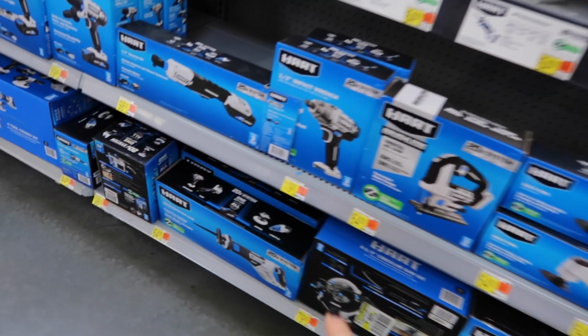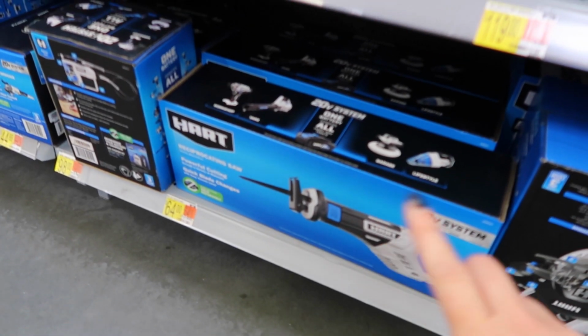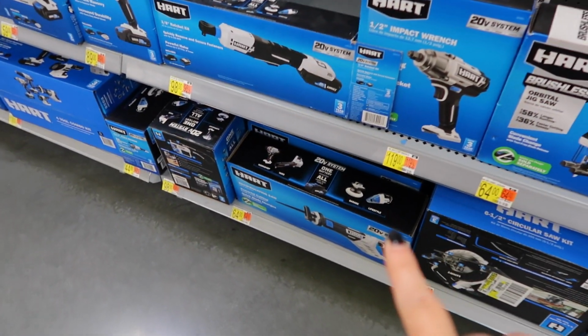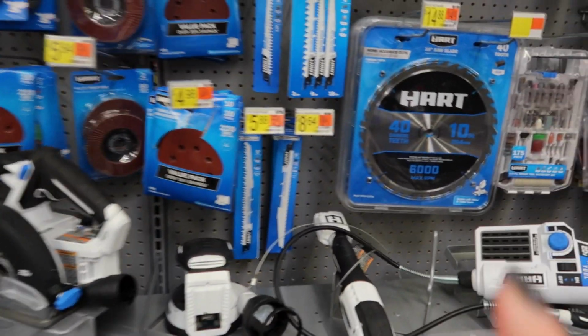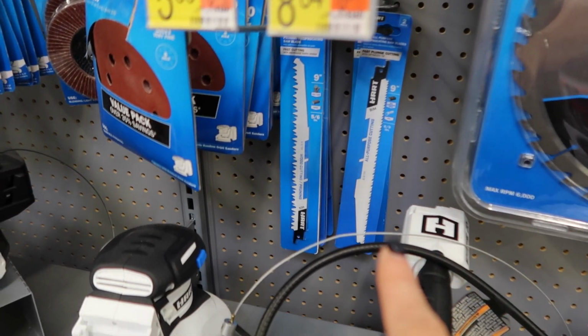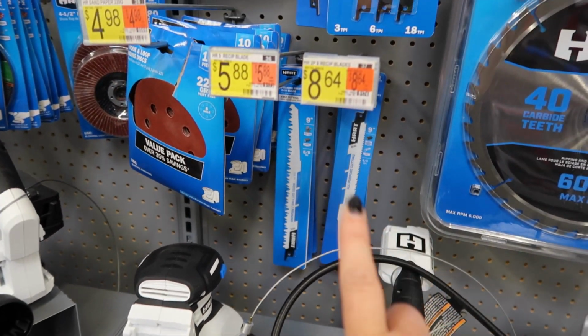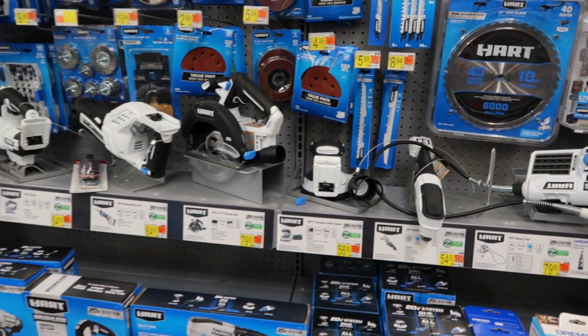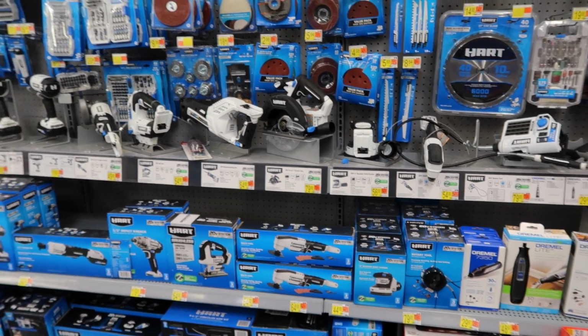So see, this is the reciprocating saw right here, and I said we already had one, but my thought is that that is not as heavy duty obviously as the one we have, because this is the biggest blade for it, and the one we have, the blade is like twice the size of that. So yeah, this was a good choice. I'm glad we went ahead and I got that set.